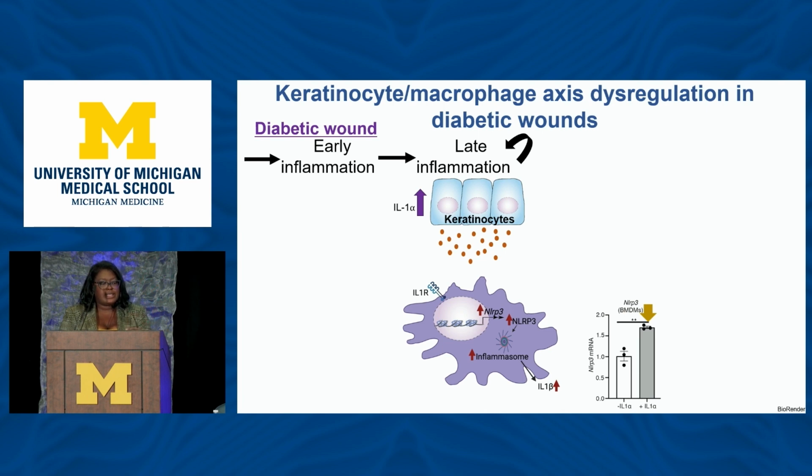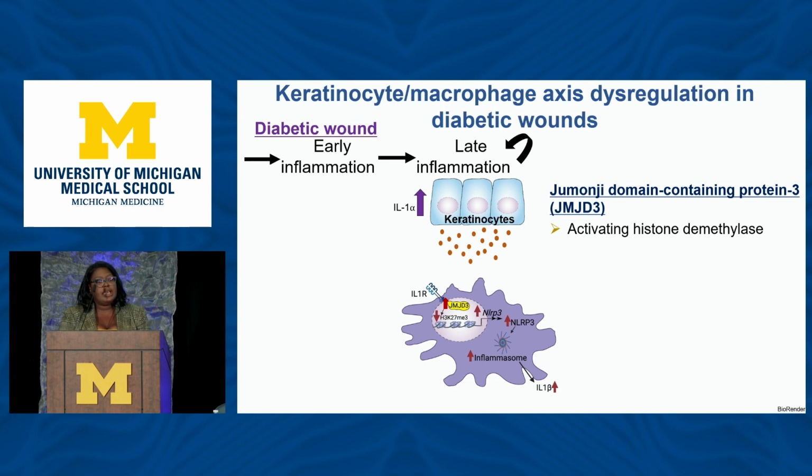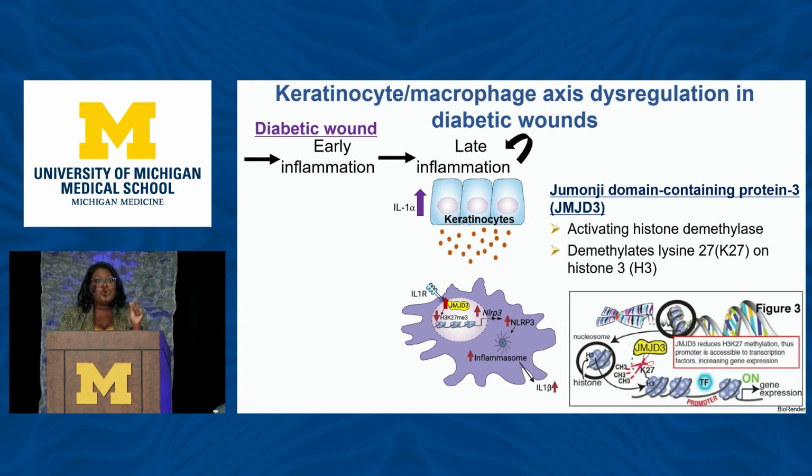And when we probe for the regulation that is occurring here, we ended up seeing that JMJD3 seems to be regulating NLRP3 expression within these macrophages. And so JMJD3 is actually an activating histone demethylase, which means that it can remove a methyl group from lysine 27 on histone 3, and this can cause opening of the chromatin, making it accessible to transcription factors and turning on gene expression. And so we end up actually seeing increased JMJD3 within these diabetic wound macrophages and downstream of the IL-1 receptor signaling, and it seems to be regulating that NLRP3 activity.